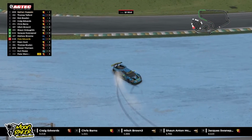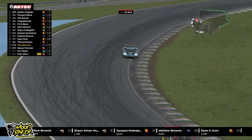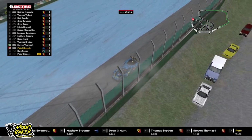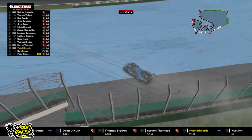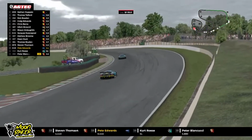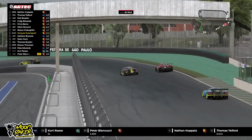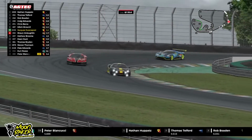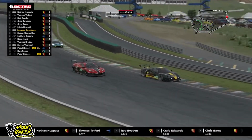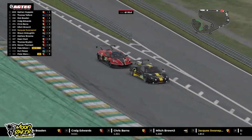Looks like Pete Edwards has had a moment here. Let's see what happened there. Just a little bit too hot coming into that corner there, and he nudges the wall. That's really unfortunate. He's had a couple of rough weeks, Pete has, so hopefully he can get that fixed and get back out there. And Jack makes a move down to turn one, and he makes it stick. Close racing in the mid pack here, so love to see it. Sean's not giving up without a fight though. He's definitely still hot on the tail.